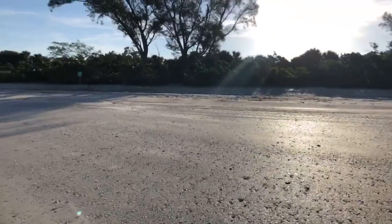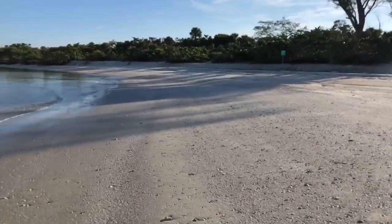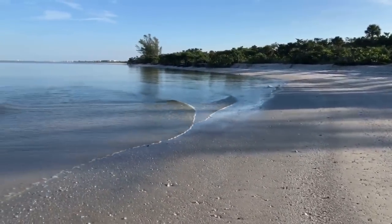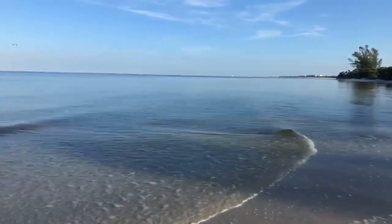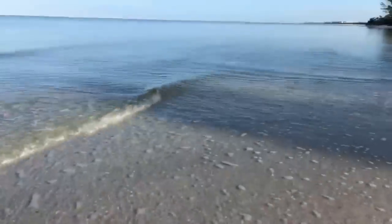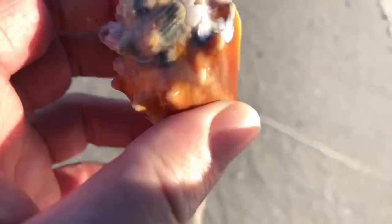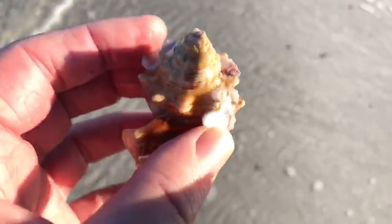Seen a lot of fighting conchs out here, fighting conch shells. Florida fighting conchs, but not any live ones. That's a shame. There's one of the fighting conch shells right down here. This one, it's got some barnacles starting to grow on it. The Florida fighting conch.